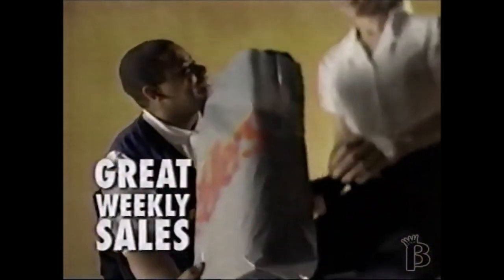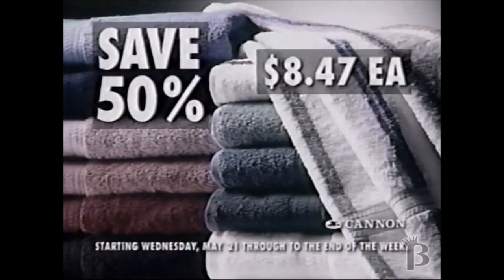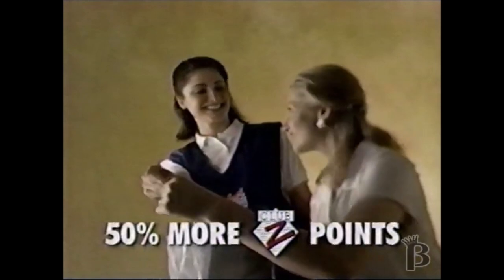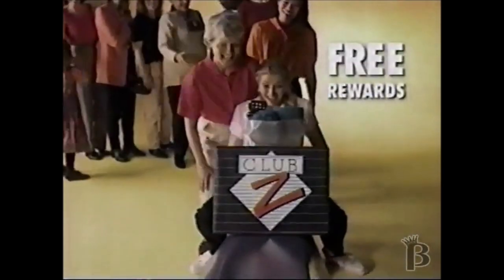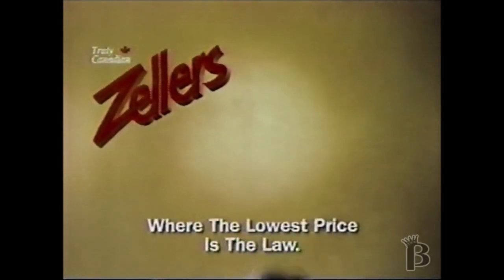Like other stores, Zellers offers low prices. But not every store guarantees them and has weekly sales. Save 50% on our entire selection of Rubbermaid Servant Savers. And Canon Imperial Plus bath towels are just $8.47. And now use your new Zellers credit card and you'll get 50% more points, so you get free rewards even faster. No wonder there's over 9 million Club Z members along for the ride. Wow. At Zellers, where the lowest price is the law.